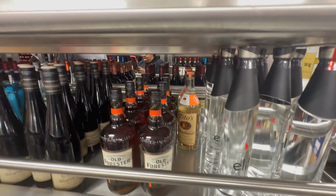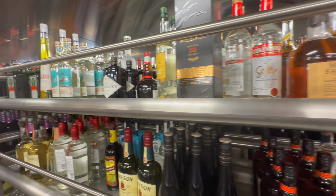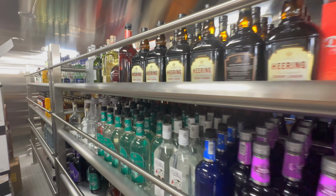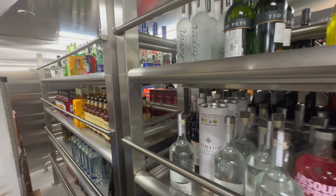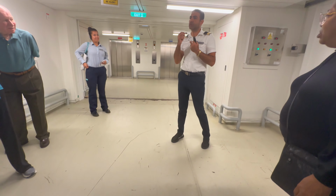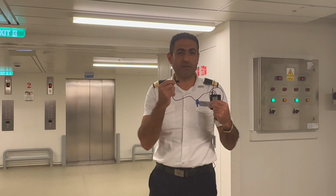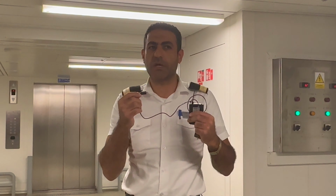Okay, you're definitely going to want to check this out. We go inside these different storage areas and we get to see literally everything. The liquor, all the food, the vegetables, you name it. You're going to get to see it all next. It is pretty awesome, to be honest. Definitely check this out. Here you go.